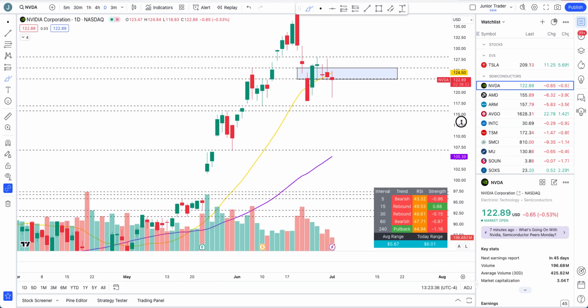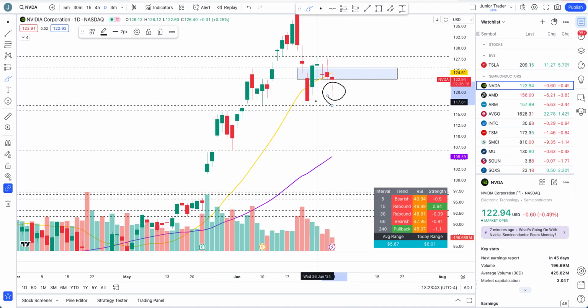Definitely keep an eye on Nvidia. So it looks like it's losing 123, but still, I want to see how the day closes now, because this pivot can't be ignored.